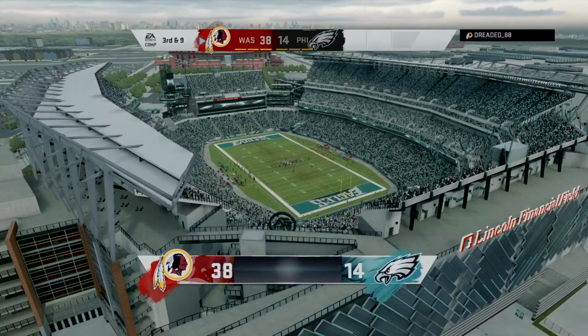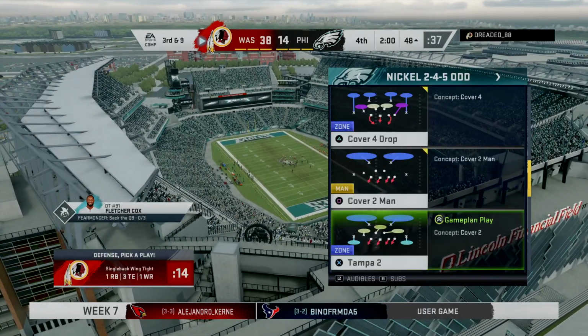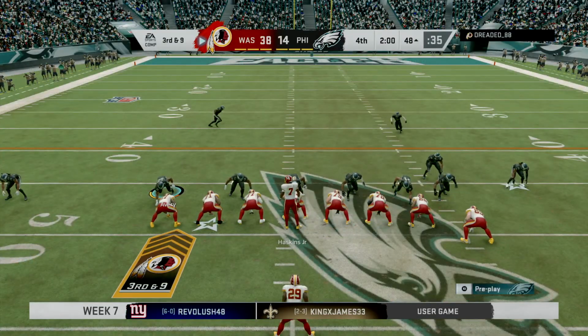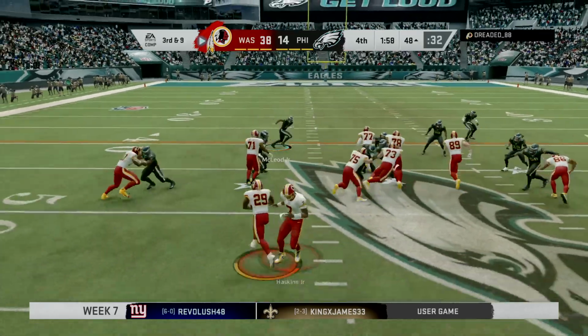The Redskins on third down. They've been near perfect, 4 for 5 to this point. This is 3rd and 9. So it's Redskin football here as we welcome you back. And let's see what they've come up with offensively after having time to talk it over.